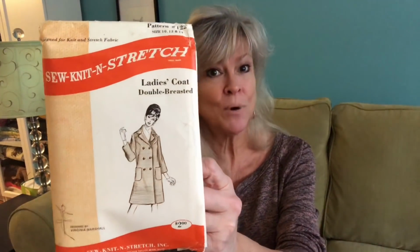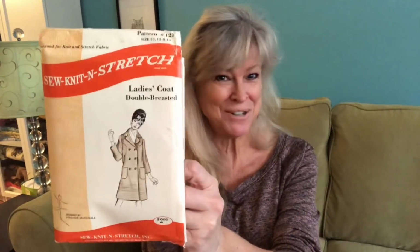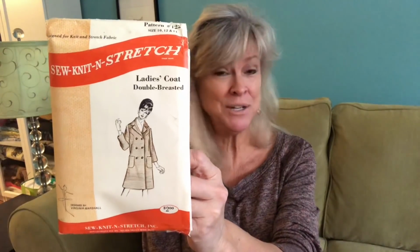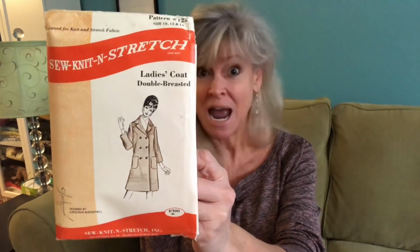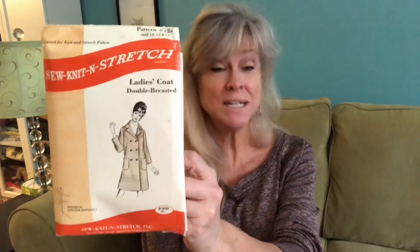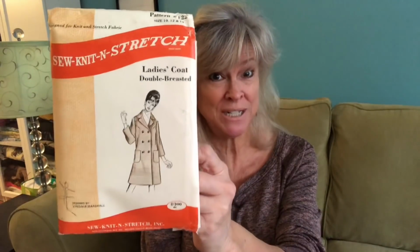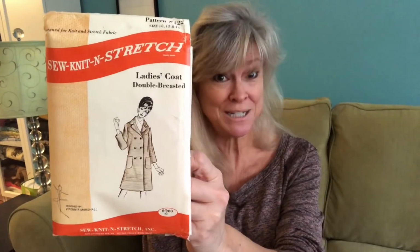And of course, she was all about sewing stretch fabric and kind of holding the hands of seamstresses across the country because they hadn't sewn with stretch fabrics before. All these new polyesters were a foreign, strange beast, and they didn't know what to do with it. So Kirsten Martensen came on the scene just in time. She later changed the name of her company, of course, to Kwik Sew.